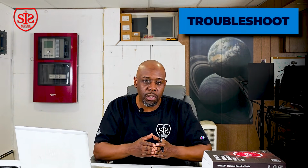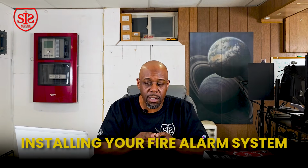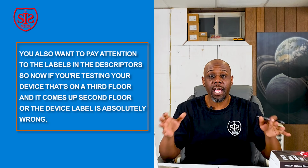You have to label your fire alarm devices. You also have to label your fire alarm panel so that we know what things are. Plus, it's easier for troubleshooting, especially if you are very neat when it comes to actually installing your fire alarm system. If you label your wires correctly, you know how quickly I could be in and out of a building troubleshooting. You also want to pay attention to the labels and descriptors.